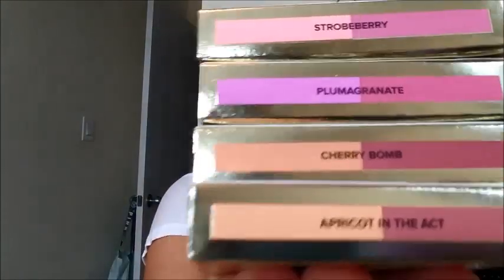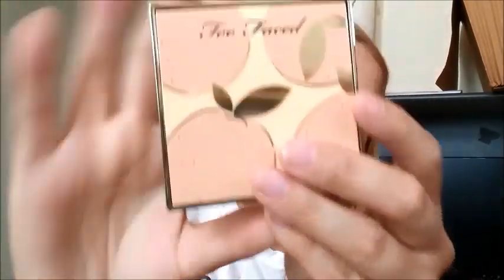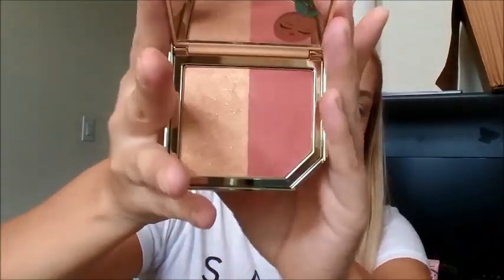So you have strawberry, pomegranate, cherry bomb, and apricot in the act. Just there. And I will sniff all of these for you just to see if they smell like what they claim to smell like. So this one is the apricot one. This definitely smells like apricot. So it's got a little apricot there and it's got these sort of colors.